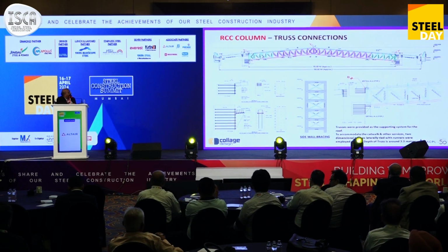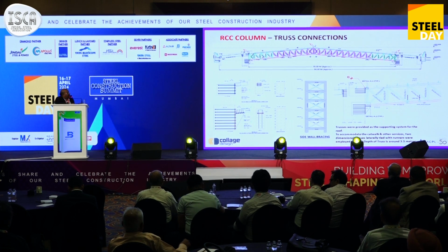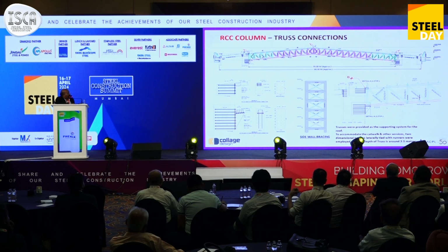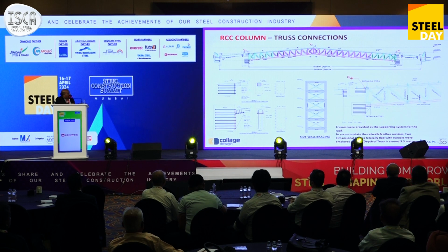This slide depicts the RCC column and truss connection integration at the roof level. Onto the top, you have the 70-meter truss, which is a kind of pitched truss, and the depth of the truss is about 3.3 meters. It is supported on steel corbels on the RCC columns.